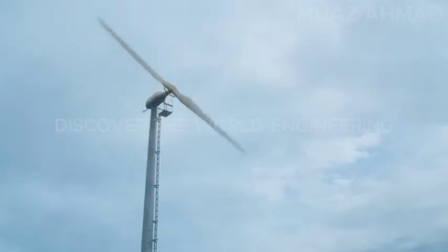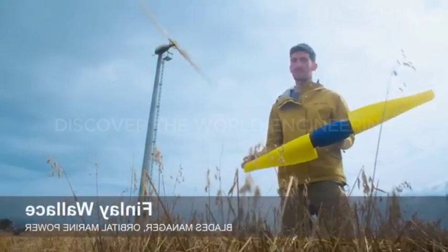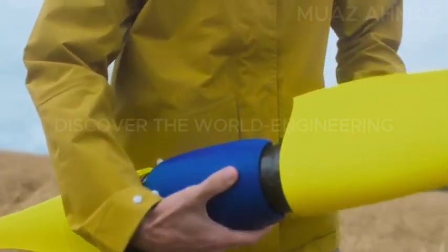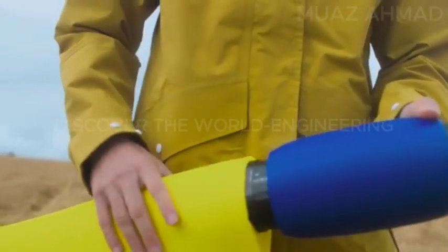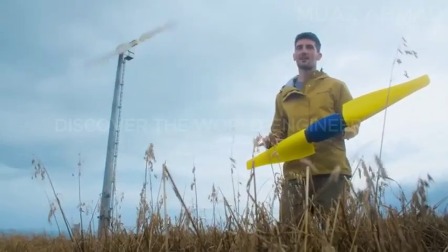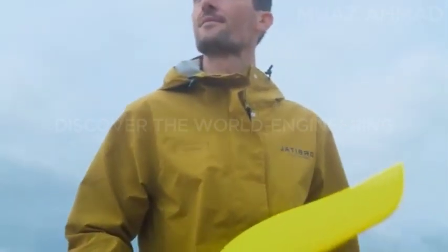The long-term goal is to produce lots of machines so that we can have farms of tidal turbines in various sites around the UK and around the world. In the future, arrays of tidal stream turbines could generate huge amounts of power for local communities and national grids.